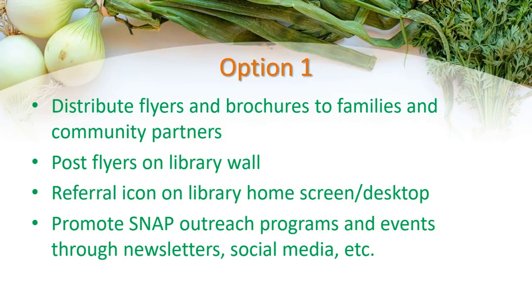Option 1 is probably the most basic, in terms of it requires the least amount of time and effort if you don't have a lot of that to give right now. So this would mean distributing flyers and brochures to families and community partners, whether you just have a stack there available, or you post one on your bulletin board, or if you have it available at checkout for people to see while they're checking out their books, however that works for you.